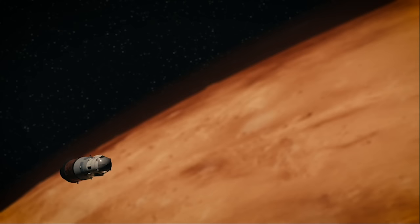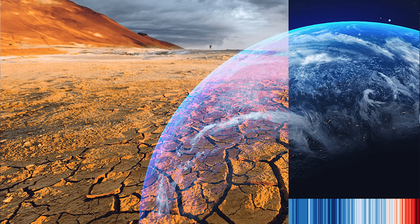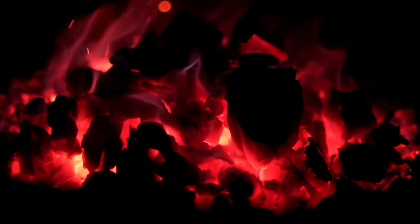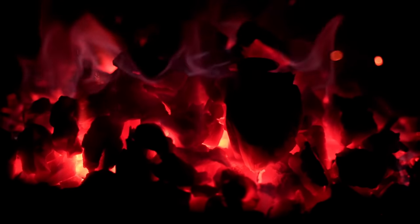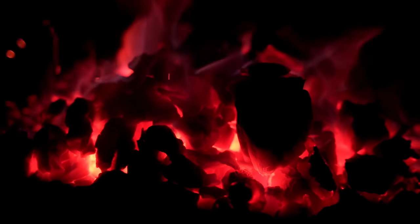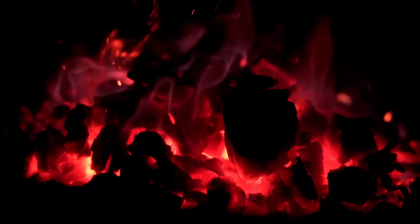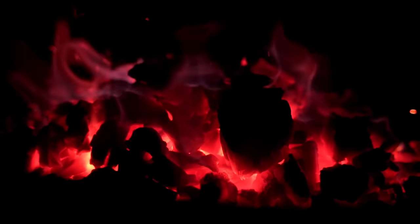And lastly, climate change will be reduced. Fusion will reduce the fossil fuels that are used to heat the Earth. Nuclear fusion will be a way to help reduce climate change and how that climate change is affecting the temperatures across our world.